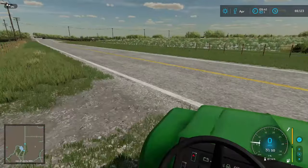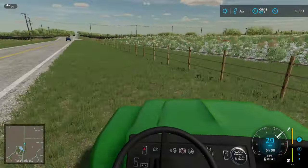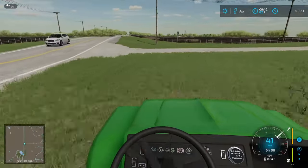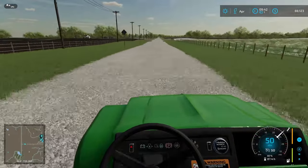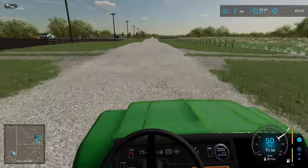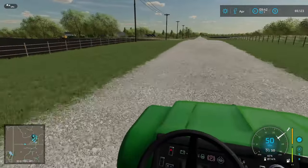And now we got this highway again. Ooh, oh, we have a chance. Man, that never happens. All right. Let's get home, let's get this Gator put away. I do like that my fields are fairly close, I don't have much travel time between them.